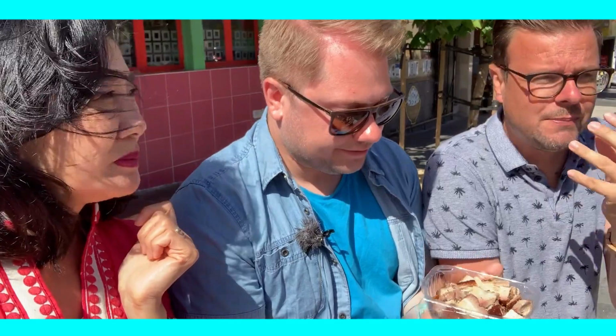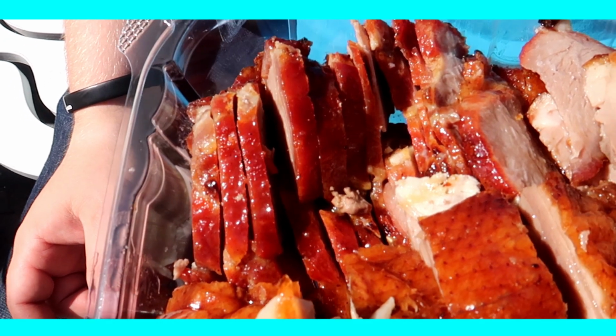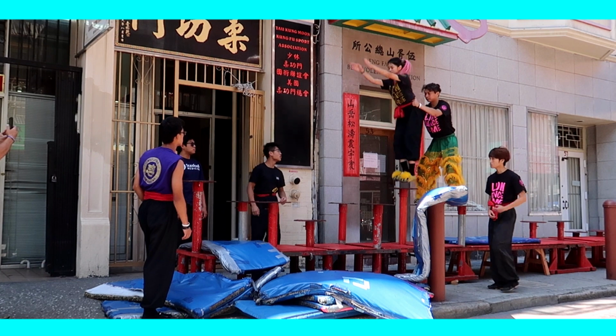Really moist. That belly, you could taste the fattiness to it. I love the crunchiness. It's really crunchy. It's just a super tiny bit of fat, and just like he said, it's not too fatty. It's so crunchy and so good. We also had barbecued pork and roasted duck, and the flavors were so good as well. Awesome.